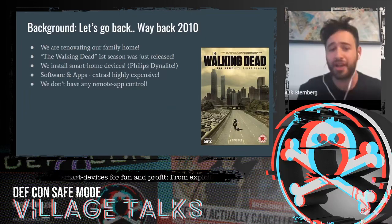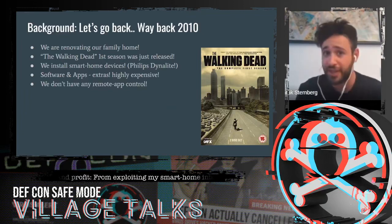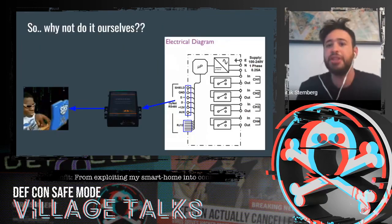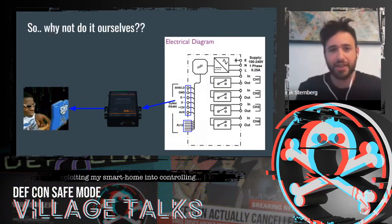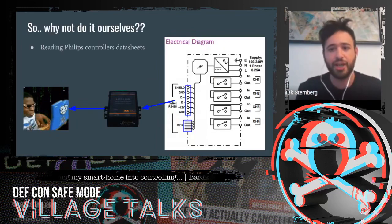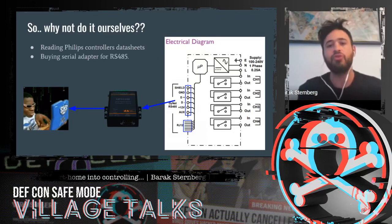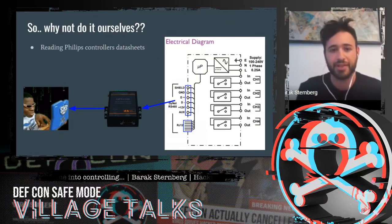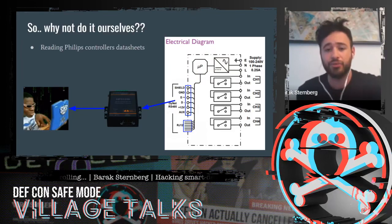And usually in these scenarios, we can think of ourselves as our own technicians who can do it by ourselves, right? So why not do it ourselves? This scary diagram is not that scary. What you see here is actually the Philips Dynalite controllers that control my smart home devices in my parents' home. These are the controllers themselves.